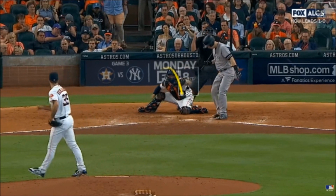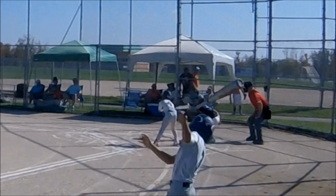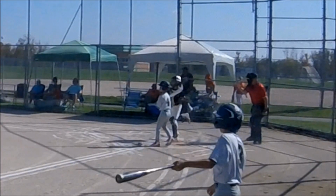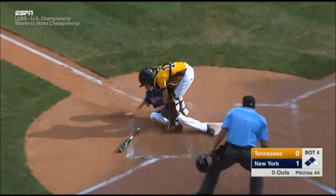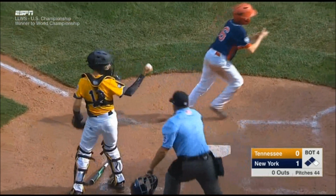Catchers have multiple skills to learn in order to play the position well at higher levels, and the most important is being able to receive pitches well. After all, that is the skill that catchers will use by far the most often.